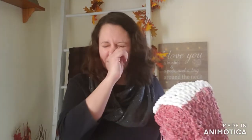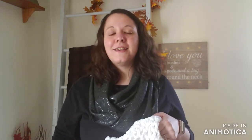We're just going to start off with WIPs. The first WIP that I have, I've shown you guys over the past few weeks, is my knit night blanket. And it's a virtual knit night. So it's over on Crochet Creations by Christi, Makers Group. She hosts a virtual knit night at 8 o'clock on Monday nights. It is something that I look forward to every Monday.